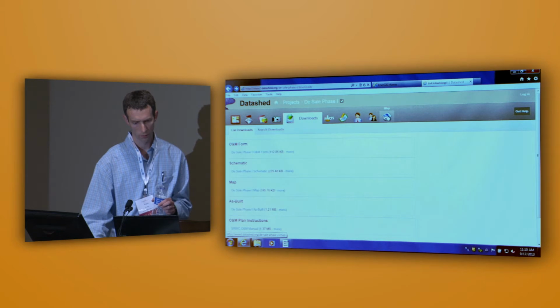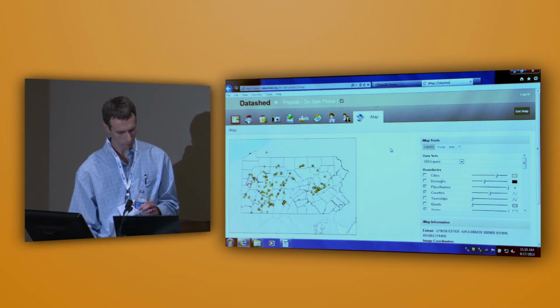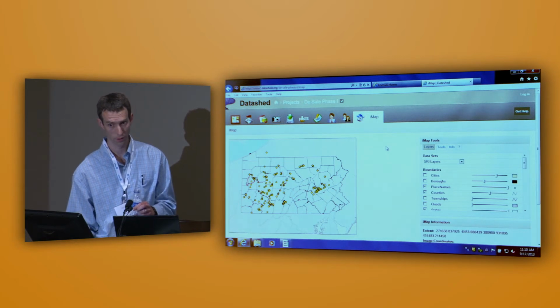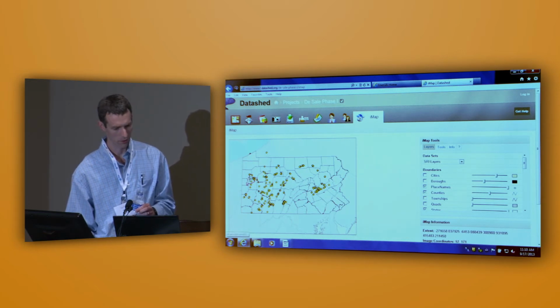I guess we'll go over, check out IMAP. IMAP is our mapping function within the site. This was state of the art back in 2003, 2004, but things have changed. Google Maps wasn't even invented until 2005, so there was no Google Maps API that we could have used for this. So this uses Map Server, which is an open source program to create some web maps.